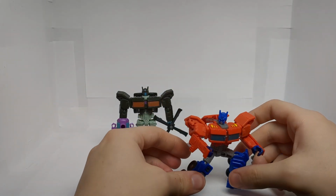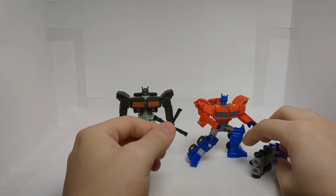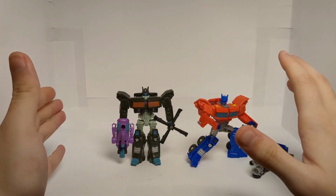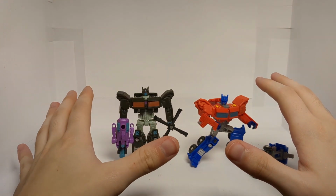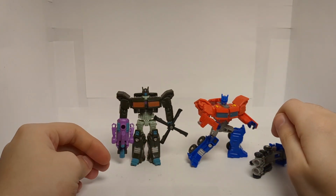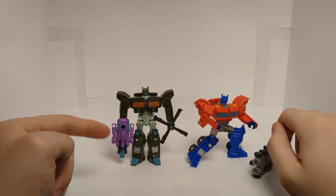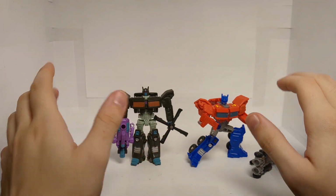I do kind of miss these. I'd love to see these figures reissued, honestly, because that would just be cool. But yeah, very nostalgic for me, especially the Nemesis Prime. I grew up with this figure, just messing around with him, playing with him. I'm gonna try to find a way to fix the looseness. The elbows are easy to fix. It's just that chest is gonna be a bit of a challenge.